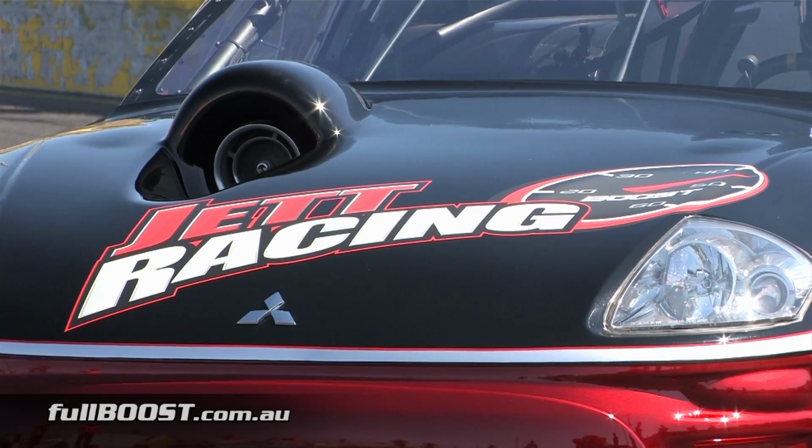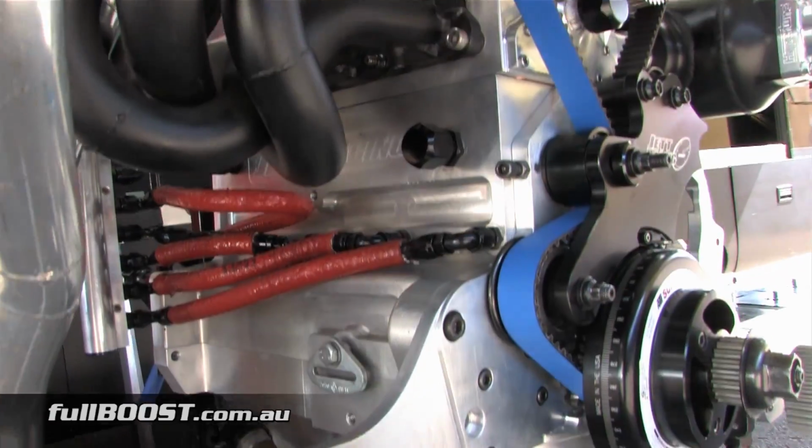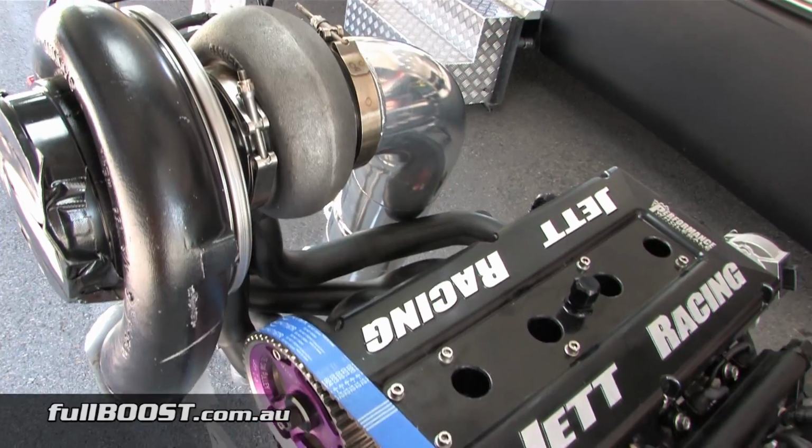Jet Racing's Mitsubishi Eclipse uses a billet 4G63 4-cylinder and has run well into the 6-second zone. Their day also unfortunately ended early.